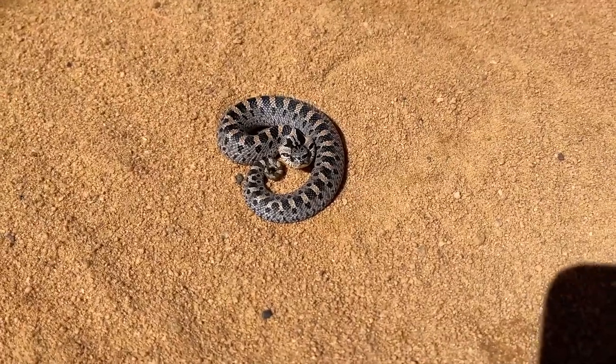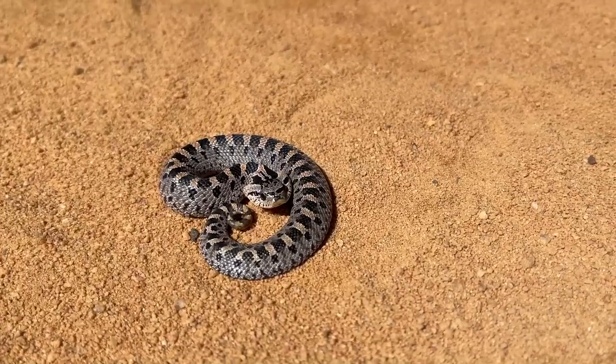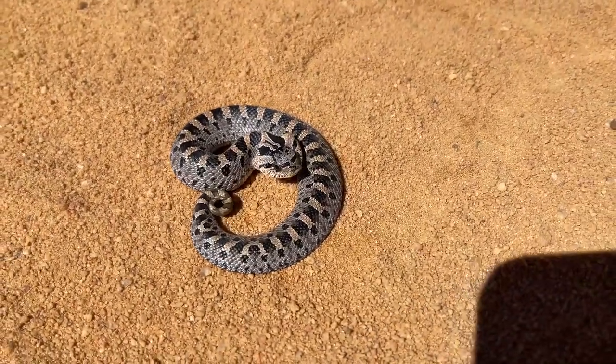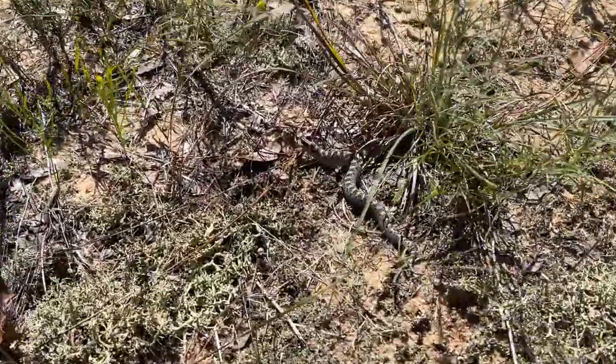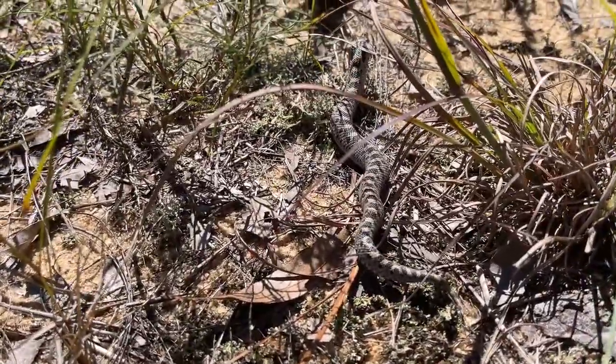All right, well, first and hopefully not last Southern hognose of the year. We're just gonna make sure this guy gets off the road safely and keep moving. Both hognose snake species so far today already, and it's just now like 11 o'clock in the morning. All right, this guy is off the road. We're gonna leave him to it and get back on the road.